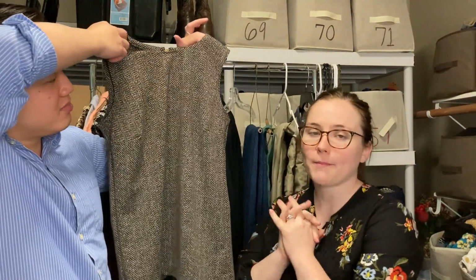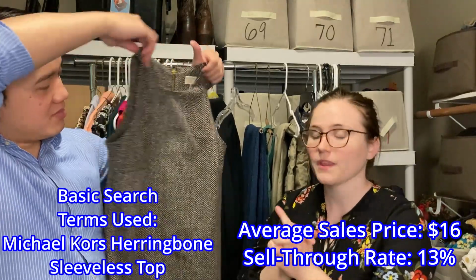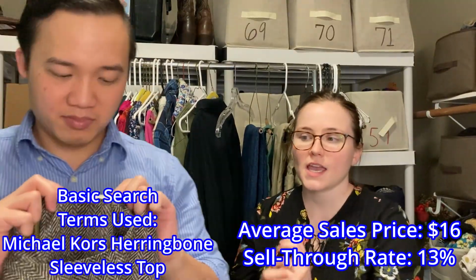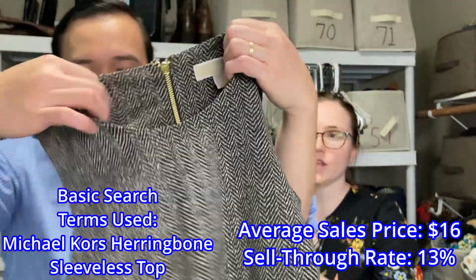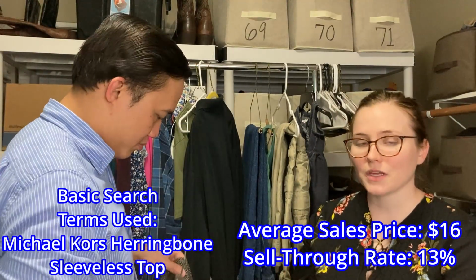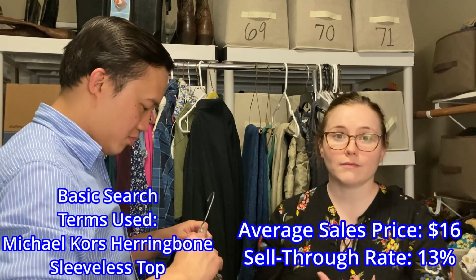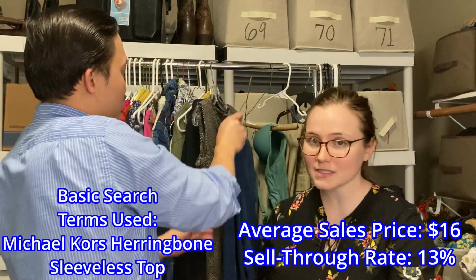Here we have a Michael by Michael Kors top. The reason I picked this up is I thought it looked just so pretty, and I was thinking about wanting to get a certain number of items. I have sold Michael by Michael Kors before for about $15, so I think I can get that much for this because it's in such nice condition. I see a lot of other people on reselling platforms selling Michael Kors. They have it listed for a lot higher, but I tend to list mine kind of low because I see it all the time at TJ Maxx. That's what their pricing there is at. So I figure I'm not going to get more on eBay than TJ Maxx is getting up the road from me.